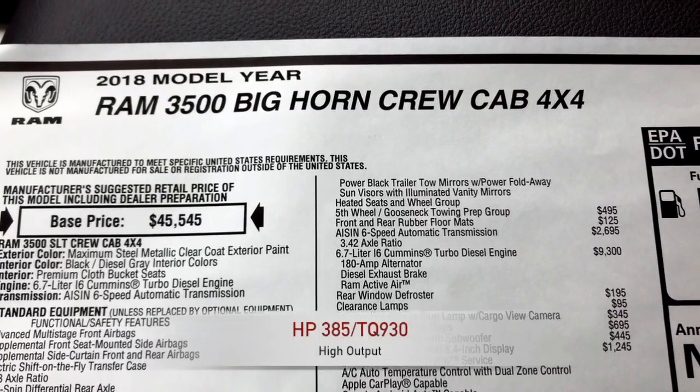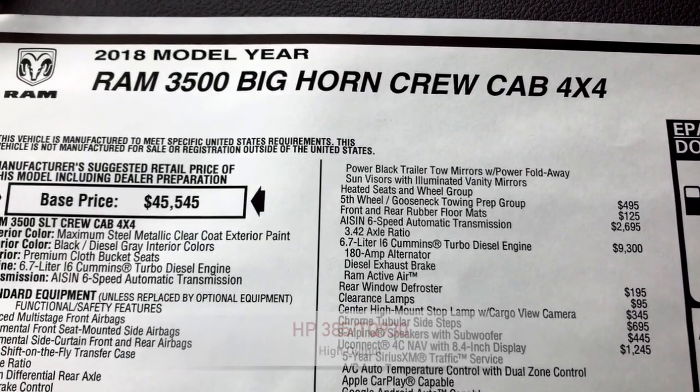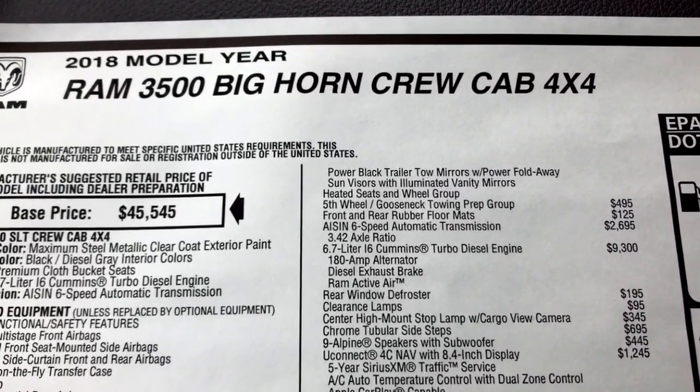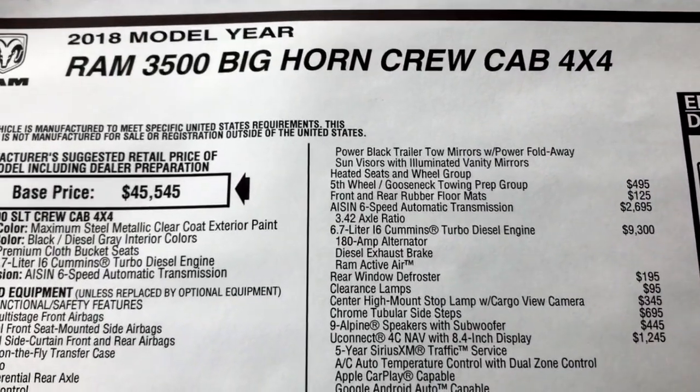So I don't know if you noticed the color, but this is one of my favorite colors. There's not a lot of these trucks out there. The only reason why I did not buy this color is one, I couldn't find one, and two, if I located one, they were going to charge more for it. So I just went with the color I had, which is a white Laramie.